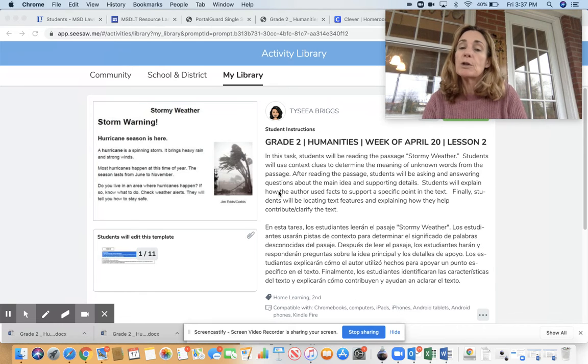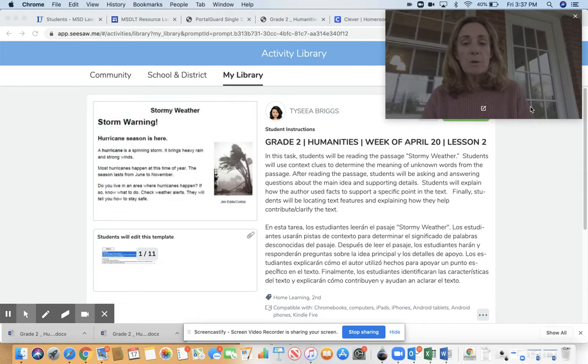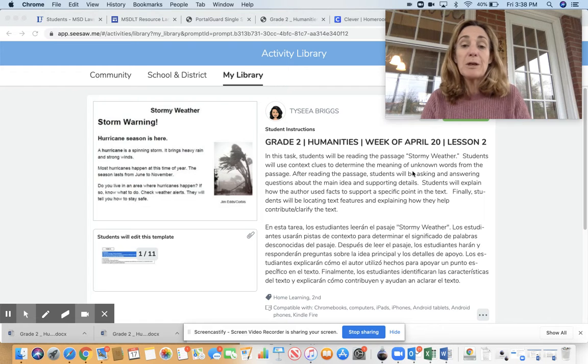So again, we're going to look at both Seesaw and the paper packet, and we're going to kind of simplify the lesson. All of your teachers came together and decided that we wanted you to only spend about an hour on this reading activity each day. So if you open up Seesaw, you see Mrs. Briggs has simplified the directions. We're going to be reading Stormy Weather. We're going to be writing some answers to questions, and we're going to be writing 2 facts.